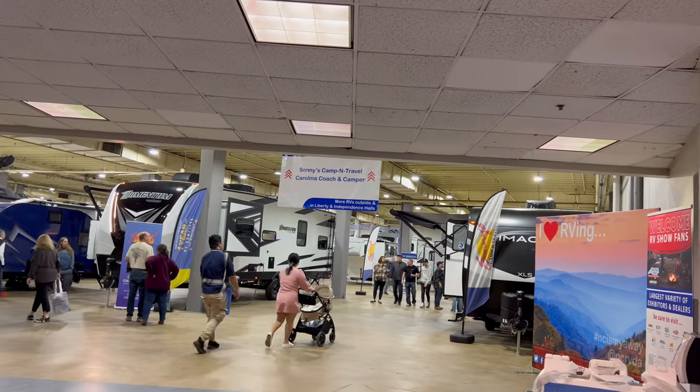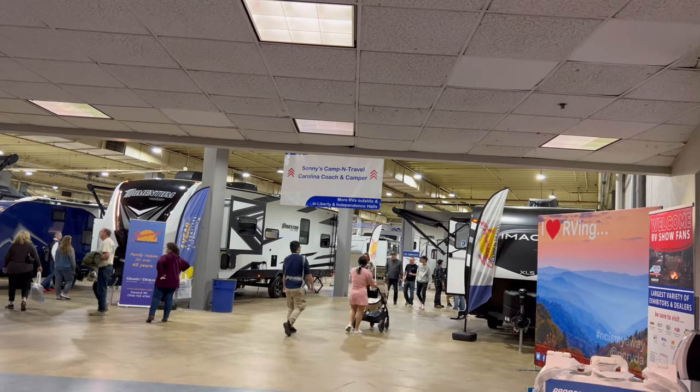Some of the things we really like about this particular show is that there's three different halls: Independence, Liberty, and Freedom. One thing I like about that is all three of those words are about patriotism. That's true. I love that. Two of them have RVs, and one of them has RVs, other stuff, and vendors. So if you don't want to see the vendors, you don't have to go into the hall with the vendors. Right. You want to come for the RVs. So this is the one we just came out of, and it had Sonny's Camp and Travel and Carolina Coach Camper. And now we're fixing to go in here.